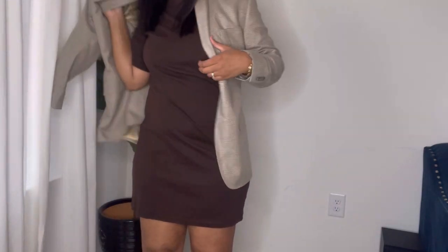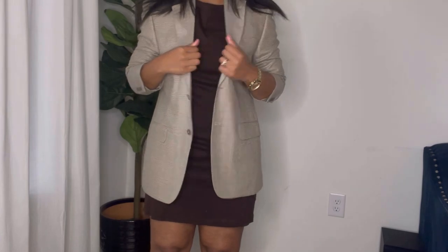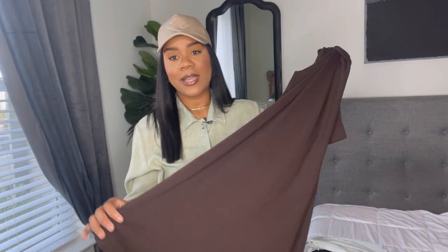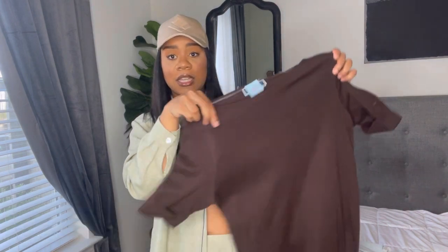I plan on pairing this with one of the oversized blazers and some boots once we get into the deep of the fall, and right now I can simply wear it on its own with some strappy sandals and be good to go. This was $4.94.